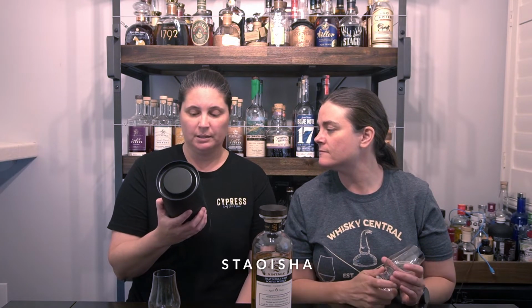We have a Bunnahabhain Staoisha 6-year-old heavily peated. Is it Staoisha? I really don't know. It is for today. Staoisha. There's so many vowels. If you were playing Wheel of Fortune, you'd be broke if you had to buy a vowel. I can smell the peat from here. We're going to call it Staoisha because that sounds like fun.